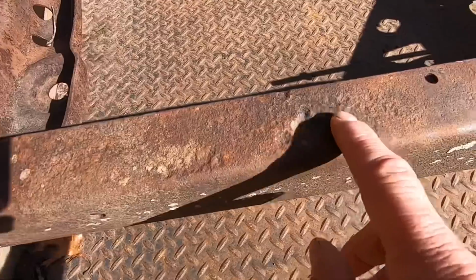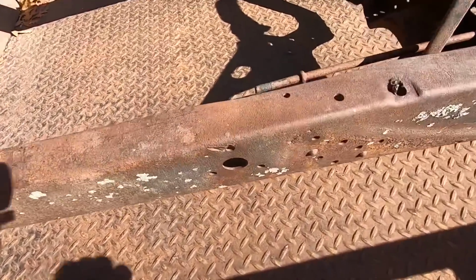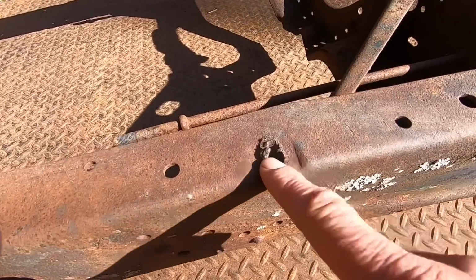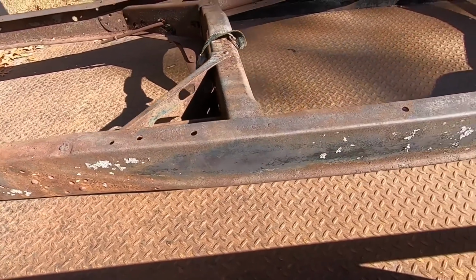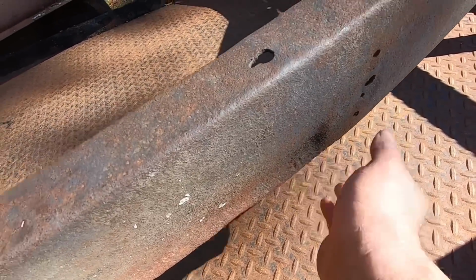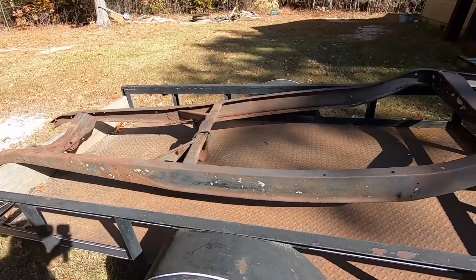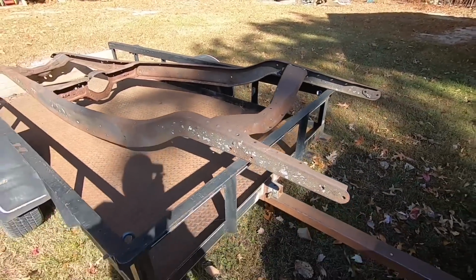There's a good bit of pitting on the frame, and you can see some more hack marks right there where somebody took the steering gearbox off, and they've torched the body mounts off of it. It's got a good amount of pitting right here, actually some rust through, so it's getting pretty thin in a place or two, but overall it's in very usable condition. So I was able to pick that up for a pretty good price.